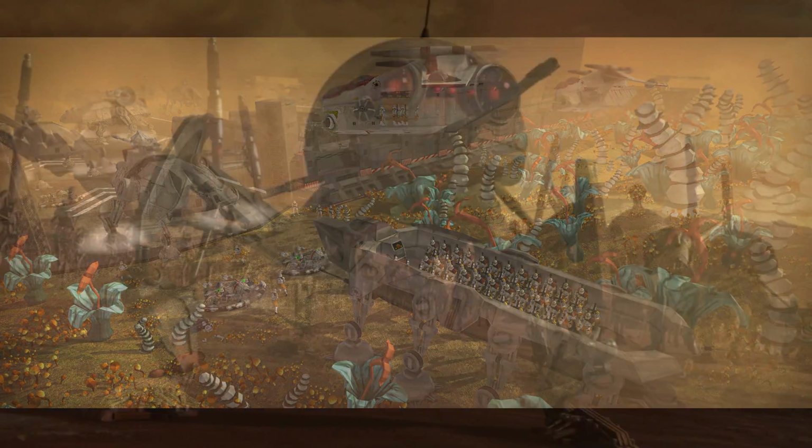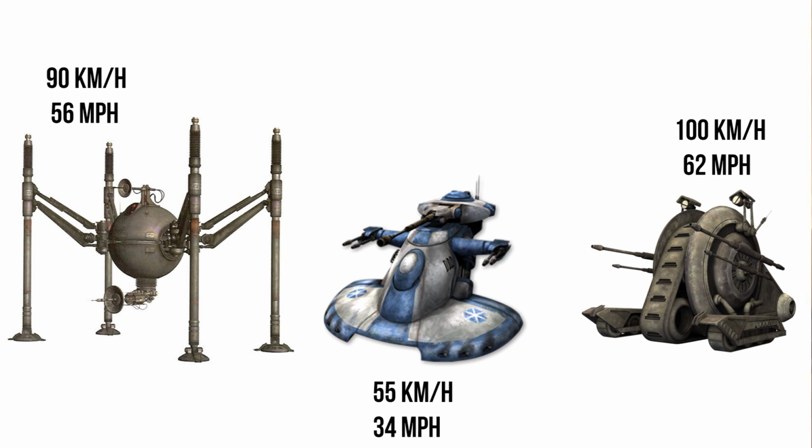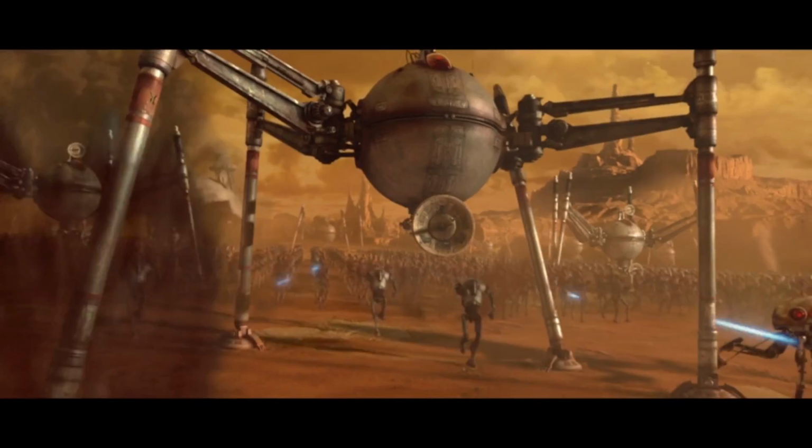When the DSD1 found an enemy, it would report back to its big brother, who would lumber its way over to finish him off. Its 90 km/h or 56 mph top speed meant that it may take some time to get there, but whenever you saw the little spider pop up, you knew that it was only a matter of time before you and your allies were being cut down by its laser scythe.